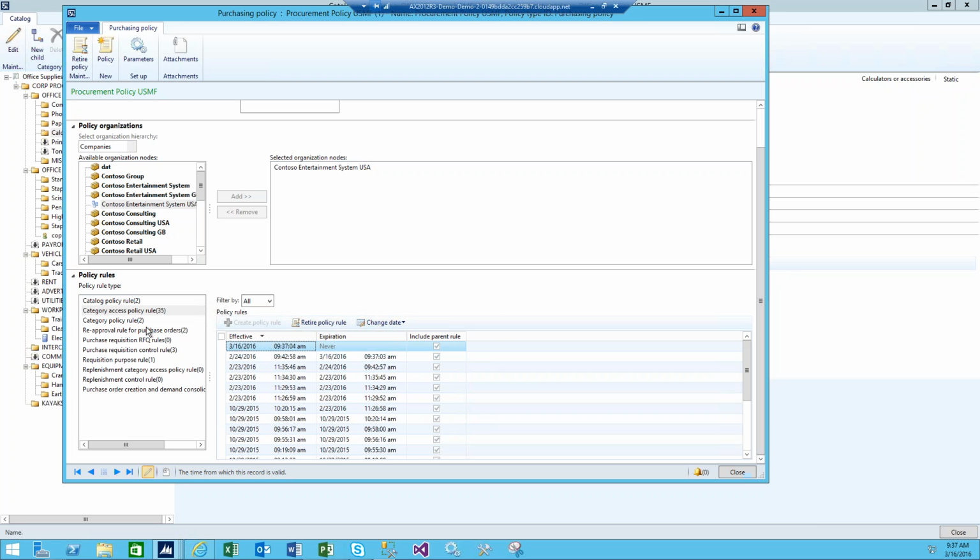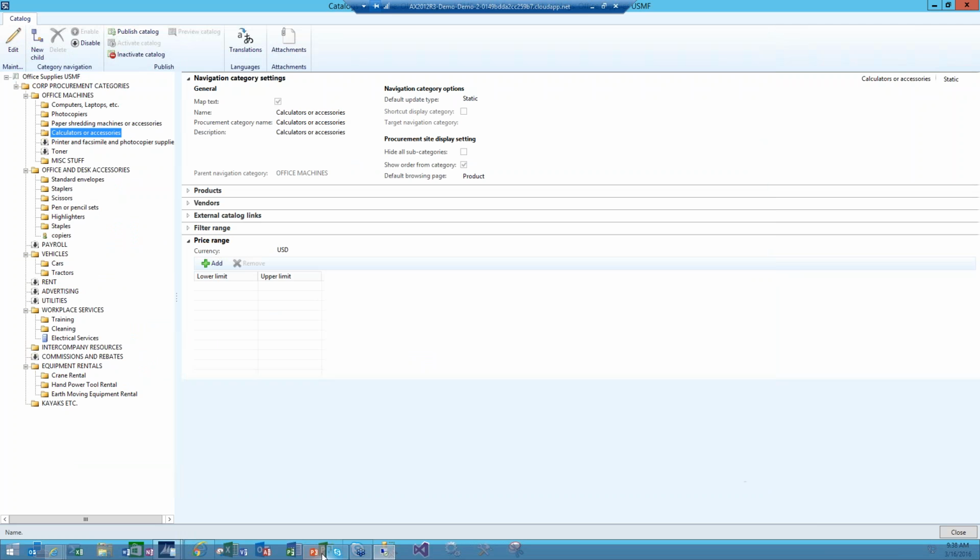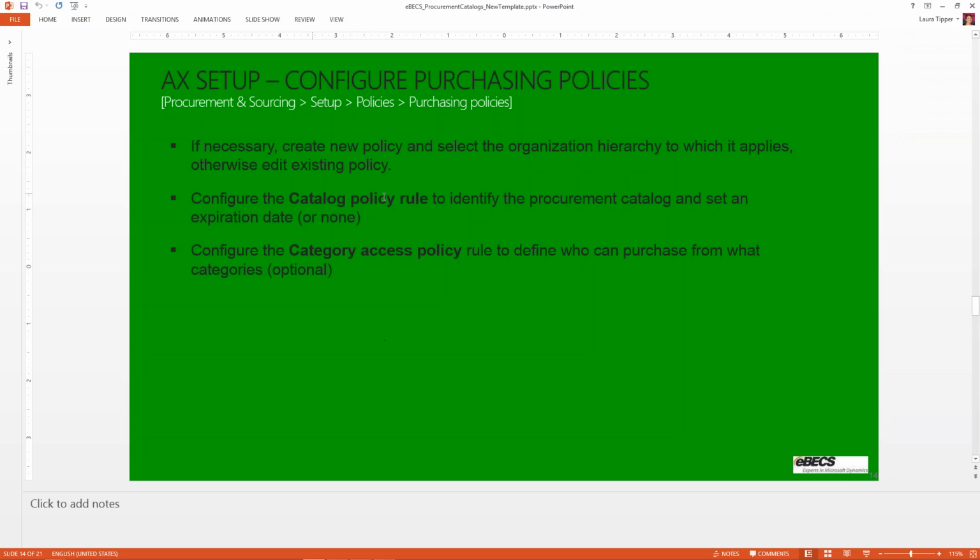So those are the two key policies that you have to set up in order to work with your catalog and your categories within it. The catalog policy rule is mandatory in order to define which is your catalog, and the users will get an error message if that's not set up. And then the category access policy defines who can purchase from which categories.